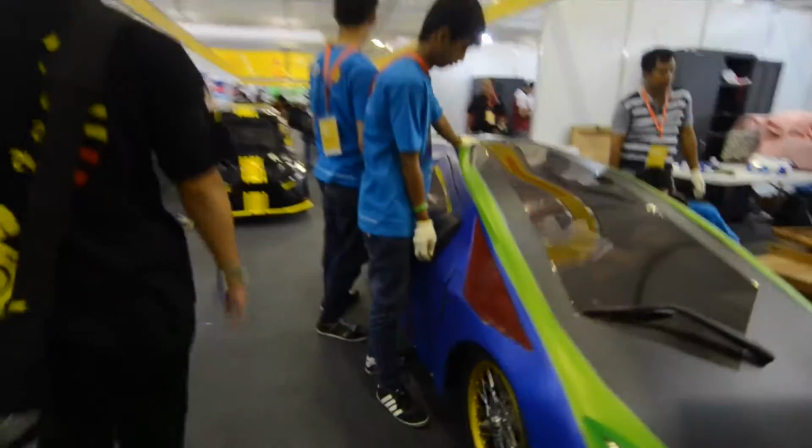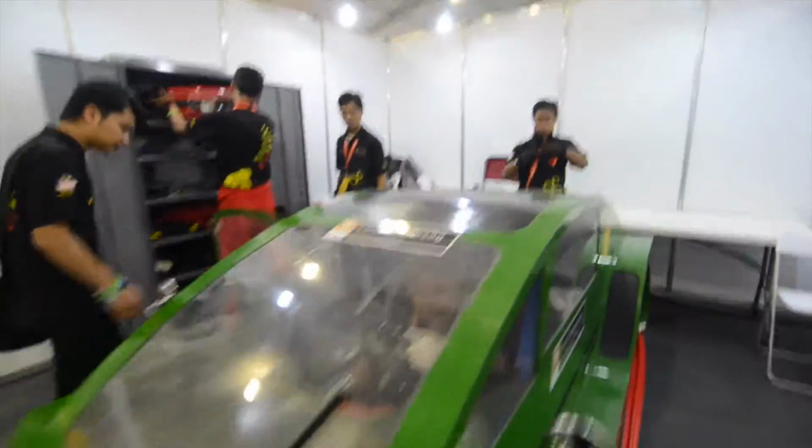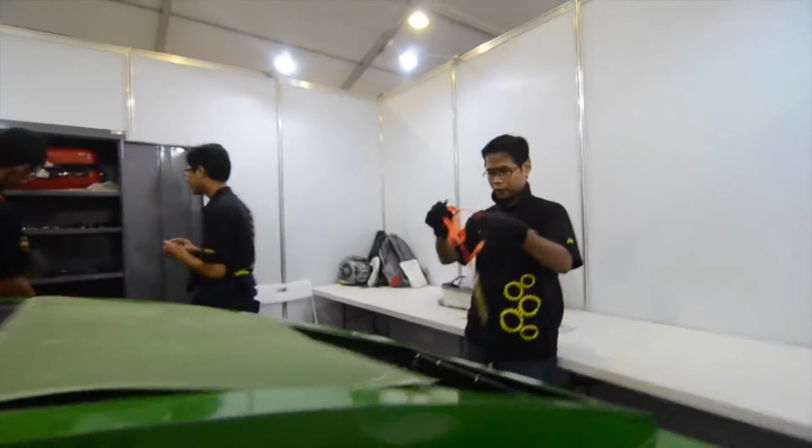In a nutshell, Eco-Marathon is a good platform for engineering students to get hands-on experience, something you cannot imagine inside the class. We had the opportunity to experience the real and the actual engineering industrial environment.